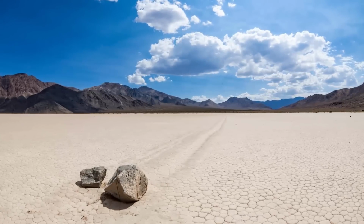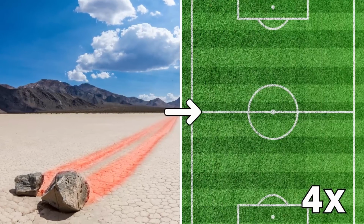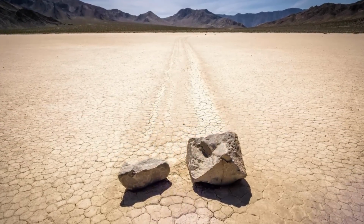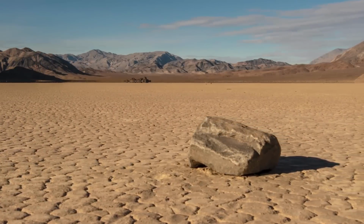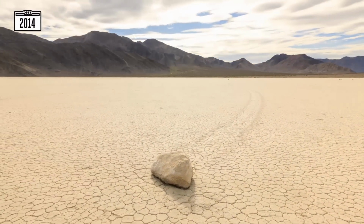These pebbles, often referred to as the sailing stones, have left tracks in their wake that have a maximum length of 1,500 feet, or just over 4 football fields. Given how closely related the tracks are, some of the stones even appear to be competing against one another. Although experts spent years trying to figure out what caused this peculiar geological occurrence, they were ultimately able to employ time-lapse photography in 2014 to document the stones in motion.